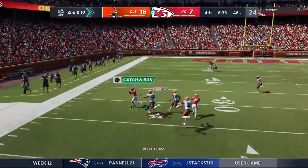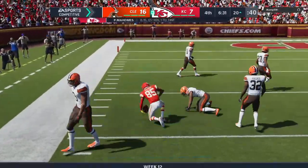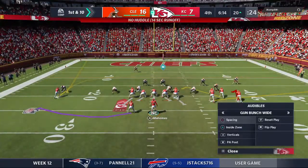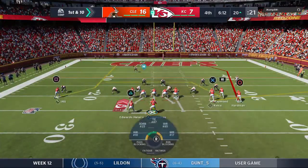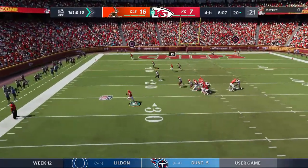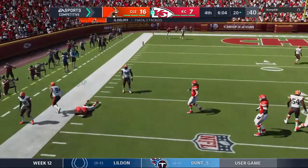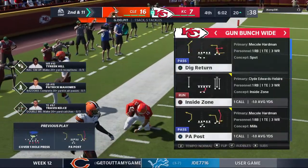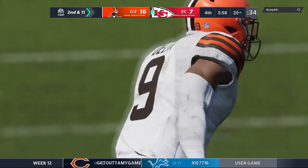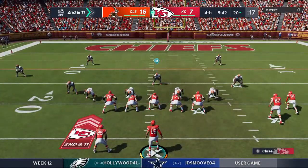Oh, nice pass. That's a great pass. Khalif Raymond. Now come on. That's good for the Kansas City Chiefs. First and 10 at the 20-yard line. For God's sake, dude. Patrick, what are you doing? All right, you know what? I'm wasting a lot of time right now. I really shouldn't be doing this. Second and 11 at the Browns' 20-yard line.